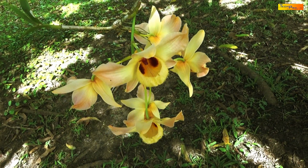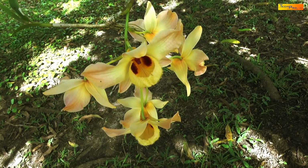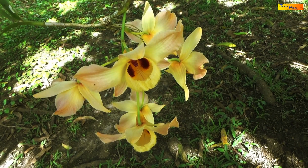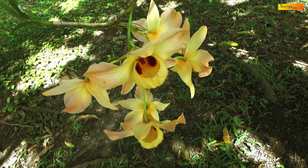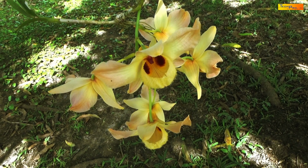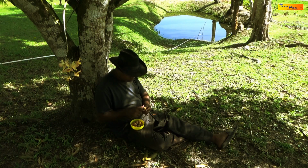The lovely fragrance from this beautiful orchid, the sweet nectar of the Cocorite palm, and the lovely ambience of my beautiful garden. It is such a beautiful afternoon. I don't think I will be doing anything else other than relaxing for the rest of the day.